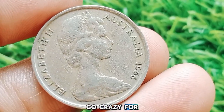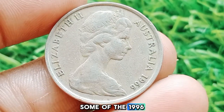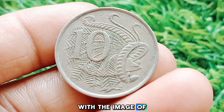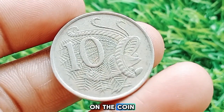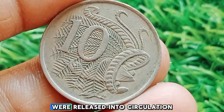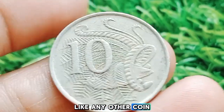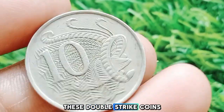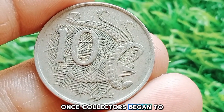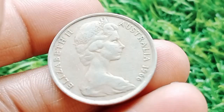crazy for. You see, some of the 1996 10-cent coins were struck with a double strike error, where the image of the lyrebird appeared twice on the coin. This error wasn't noticed by the mint at the time, meaning that these coins were released into circulation like any other coin. These double strike coins are extremely rare, and their value skyrocketed once collectors began to notice the discrepancy.